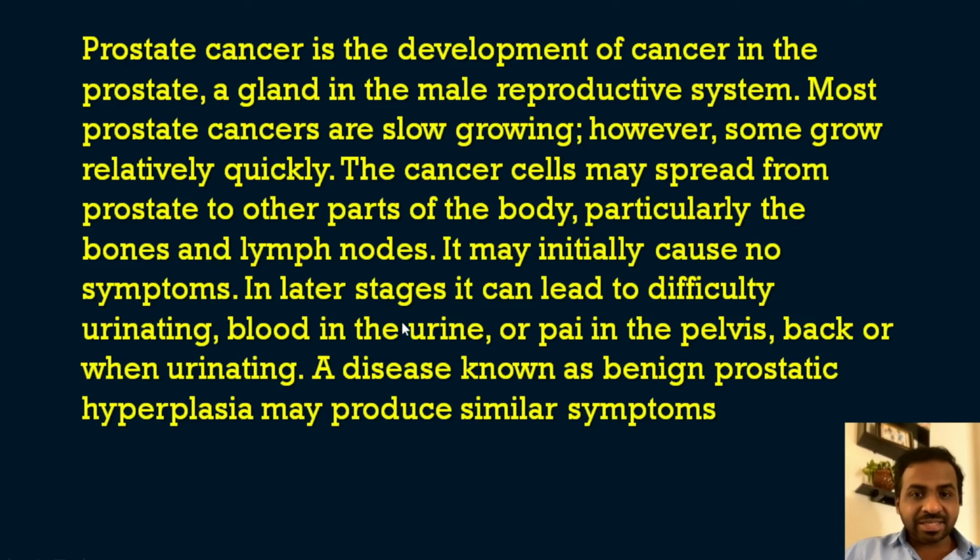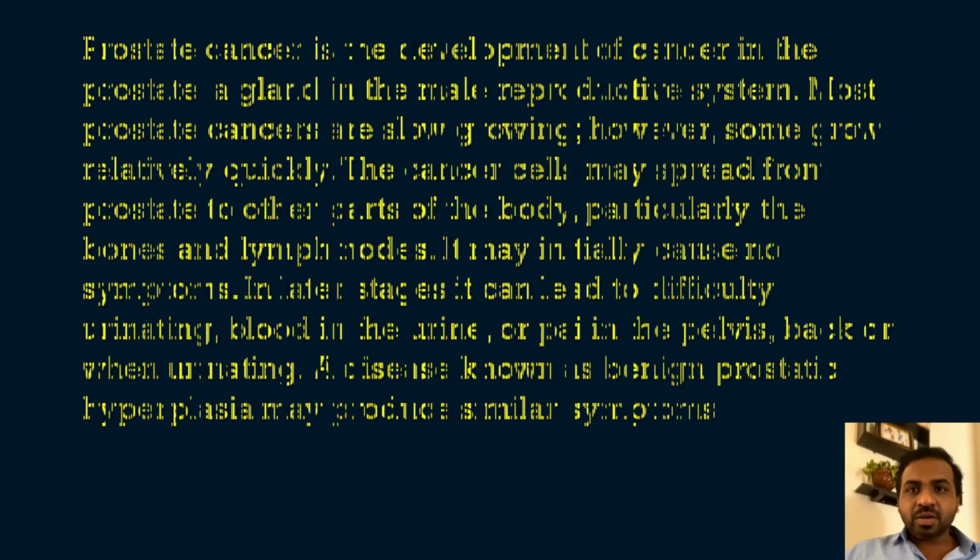In later stages, it can lead to difficulty urinating, blood in the urine, or pain in the pelvis, back, or when urinating. The disease known as the benign prostatic hyperplasia or BPH may also produce similar symptoms. Initially they won't spread to the other parts of the body, even though if they spread also, they will be spreading to the bones and also to the lymph nodes, not to the liver directly. Some prostate cancers at the end can metastasize to liver, but commonly prostate cancers won't metastasize to liver. That's why comes the importance of this question. Okay, that's all regarding the question.